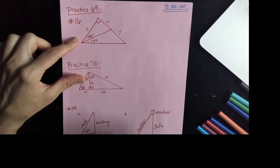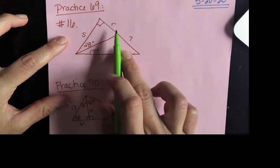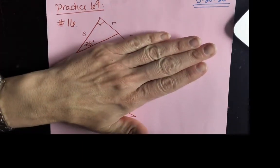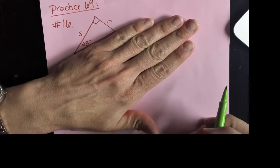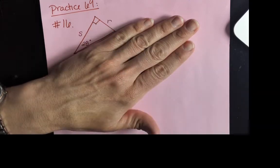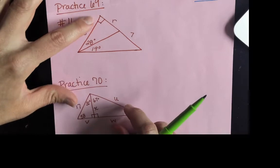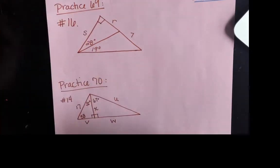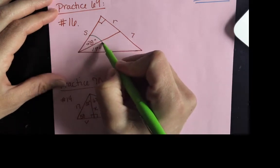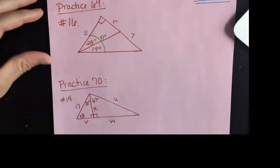So the first one was number 16, and this was S, R, 7, 19 degrees and 28 degrees. First off, we want to see that this top one is a right triangle. I've got to figure out how to get R and S, but what I can't forget is that I do have this other right triangle here. I did not do this problem yet, but I do know that this whole angle here is going to be 47 degrees.